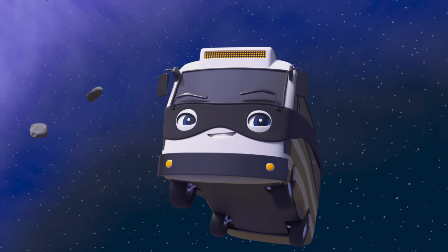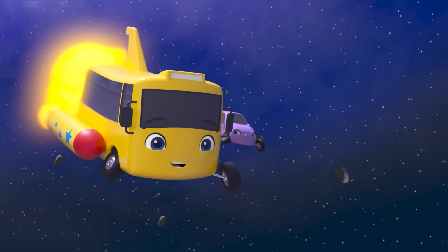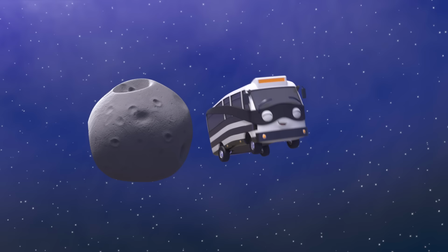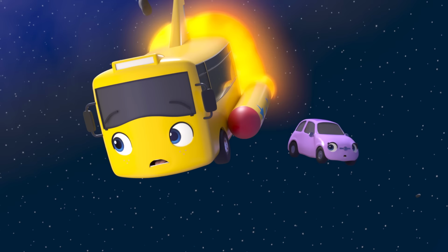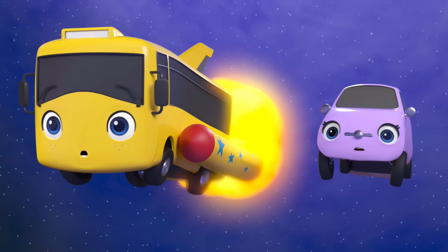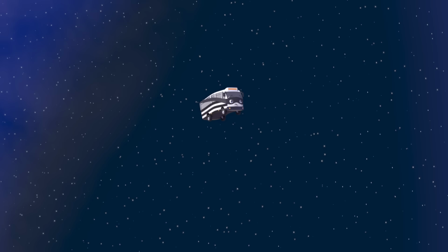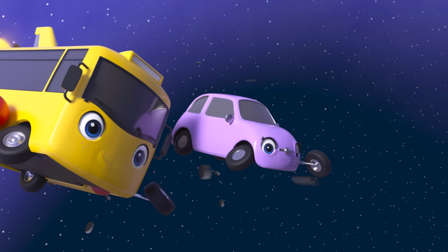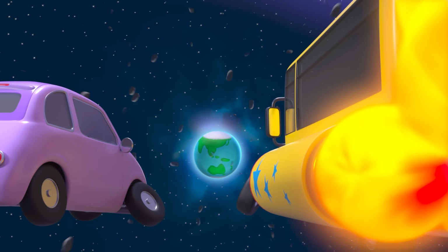What's Bandit up to now? Careful! Meteors! Bandit is throwing them at Buster and Scout. They have to stop him. They're throwing an even bigger meteor back at Bandit. That'll teach him. And the race is back on. Buster and Scout are neck and neck. Nearly there.